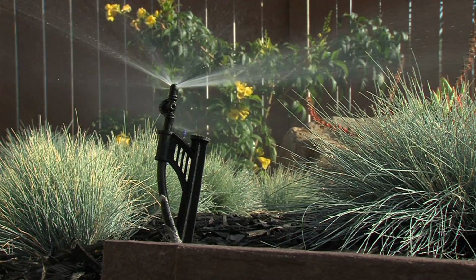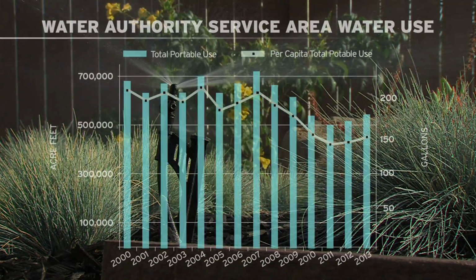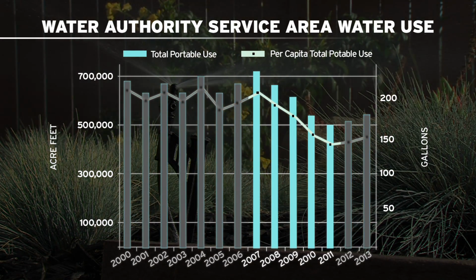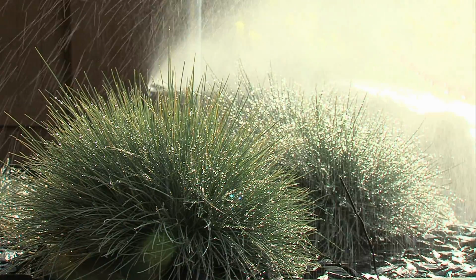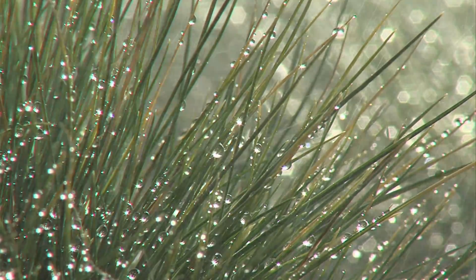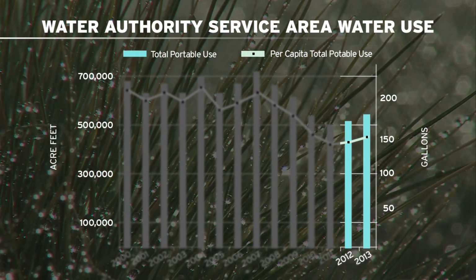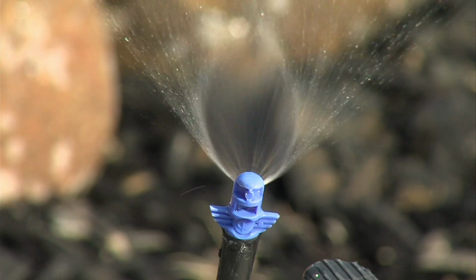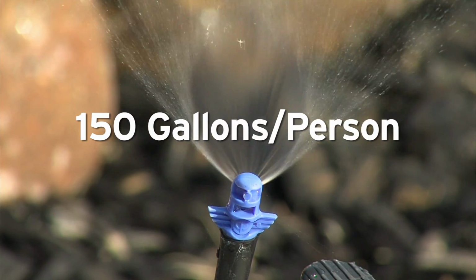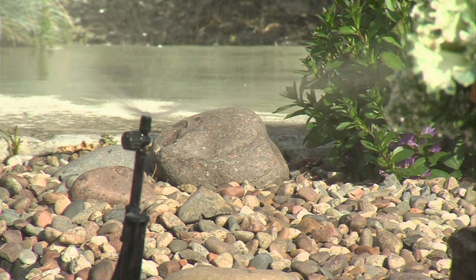Water use in the region actually dropped for 4 straight years between 2007 and 2011. The sour economy calls for conservation. Rising water prices and cool weather get the credit. But water use ticked back up in both 2012 and 2013. Daily per capita water use is back over 150 gallons per person after 2 years below that mark.